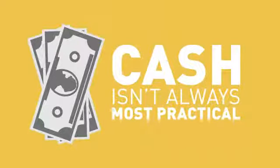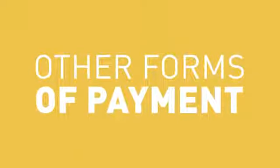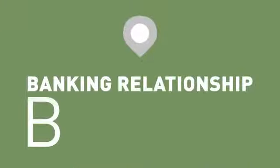It's green and made of 75% cotton and 25% linen, and it's accepted anywhere in the US as a form of currency. Of course, we're talking about cash. When you were younger and you had to buy something, you probably did it with cash. But using cash isn't always the safest or most practical way to purchase something, and as your spending habits matured, you likely have or will turn to other forms of payment. This is likely where your banking relationship begins.